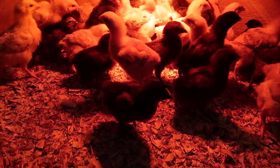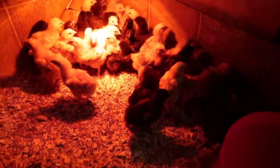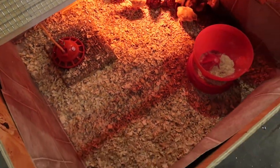I would say they're about halfway feathered out right now. And right this minute, I need to clean out the brooder.